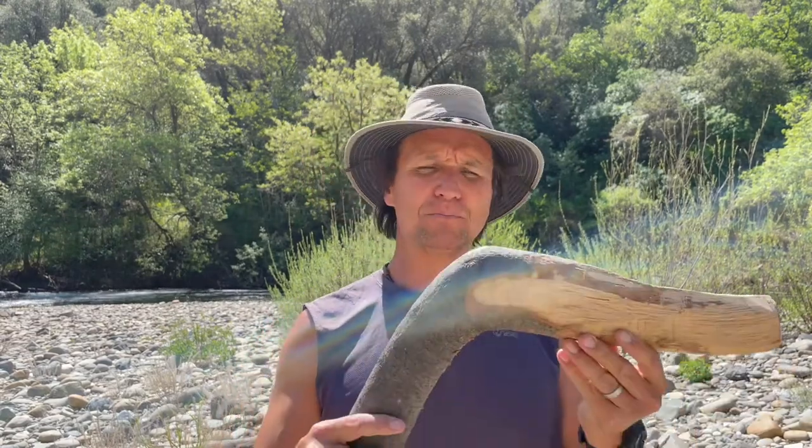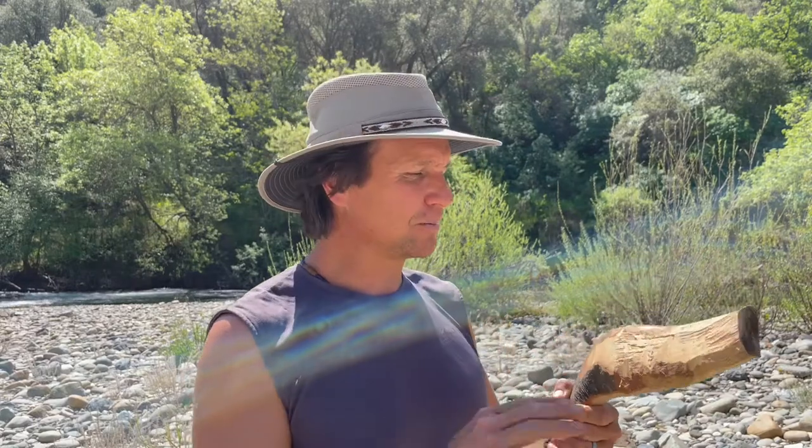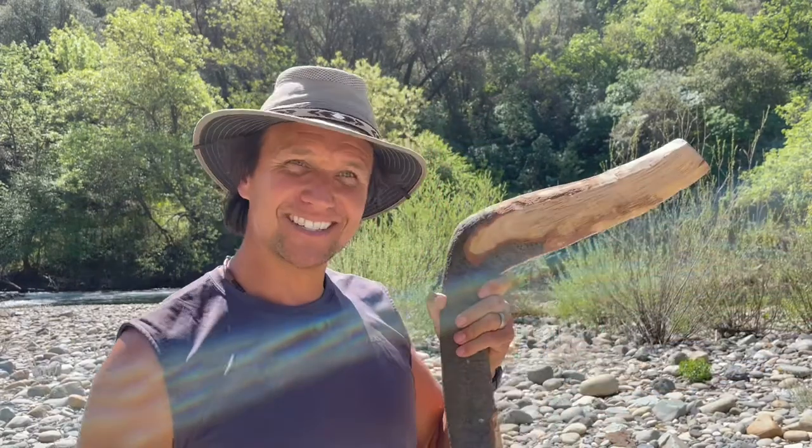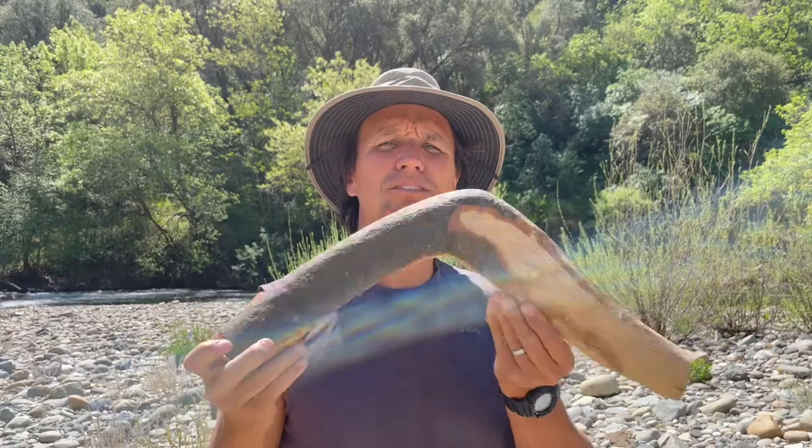Now, I found this beautiful piece of oak with this natural bend in it, and I just said, absolutely, I must make a rabbit stick. Now, as you can probably tell, I'm not done just yet. I'm still chipping away at this, but I want to walk you through the process of me refining this into an ancient hunting tool.